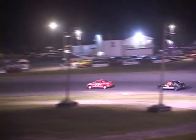We got cars spinning up in turn number 4. Couple of them, 1 car facing the wrong way. Now he'll get it righted. We're going to stay under green. Here come the leaders. They'll tiptoe through 3 and 4.